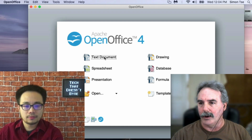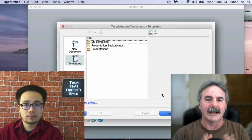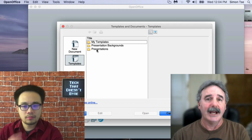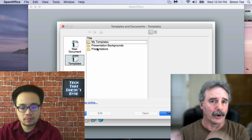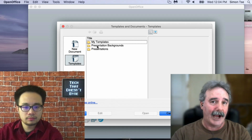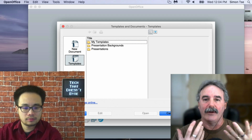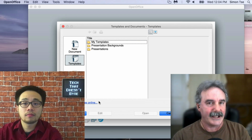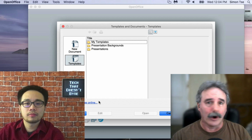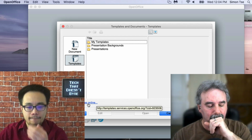Now, let me touch on the templates part of it real quick, because the interface for it, when you go to download templates or extensions, is very similar to how you might have for Firefox or Chrome. They have a SourceForge.net library of stuff you can download. I thought, let's do something fairly relevant, such as download a template for a resume, because obviously a lot of us have lost our jobs, or we're on furlough, or whatever it might be. If anything, it's a good time to update your resume.